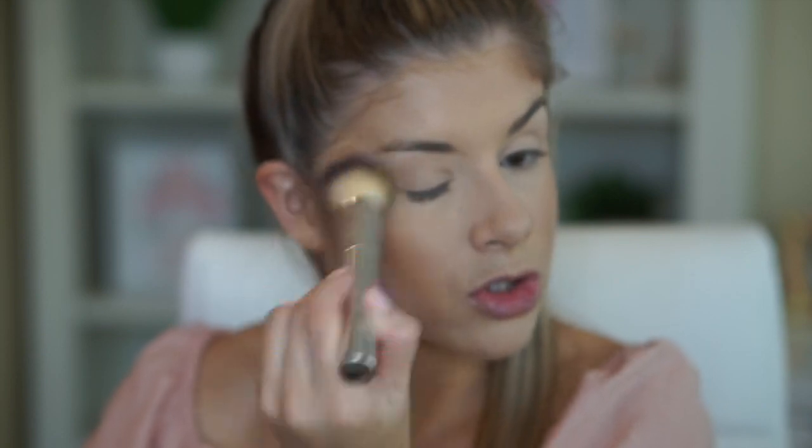Or if you guys want to not have as prominent cheekbones, you can just go in with a big fluffy brush. So what I actually like to do after using this one right here is just go in with a big one and tap in lightly and go around everywhere just to blend all that in.